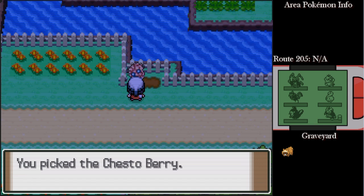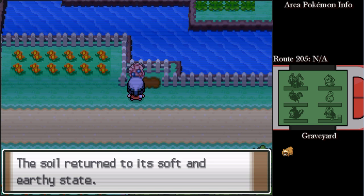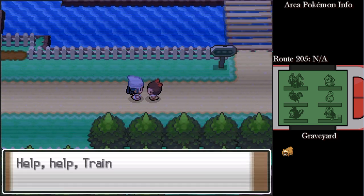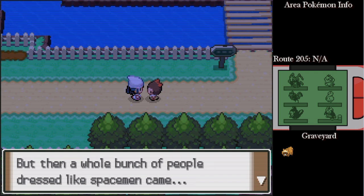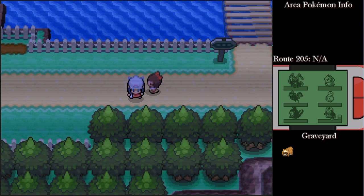So berries are nice and awesome, I guess. This all will return to its soft and loamy state. Anything you have to say? You see, my papa lived in the Valley Windworks, but there's a whole bunch of people dressed up like spacemen there. Keep me out of making my papa do something. Please stay in there. I miss my papa.